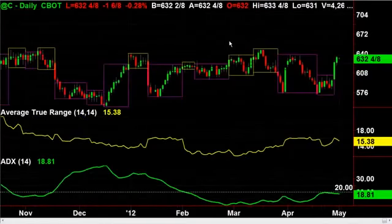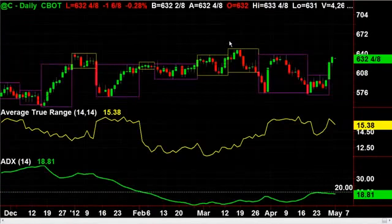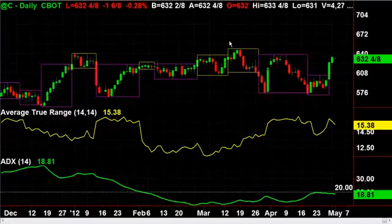The only thing that you have to be aware of on corn, soybeans, and wheat is there's this thing called a lock limit move. All right? And it's not really a lock limit move, it's just a limit move. And a lot of people will tell you it's a lock limit move when it's not really. It's just a limit up or a limit move down. And it depends on the instrument, whether it's corn, soybeans, or wheat.